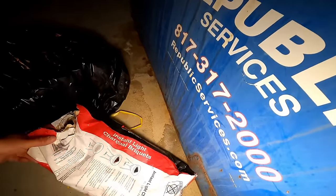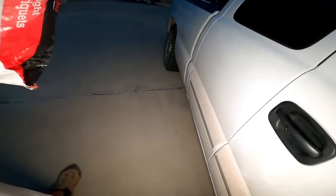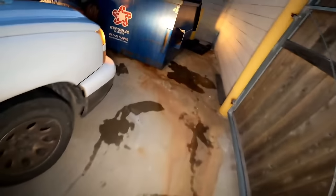We're absolutely going to pack the blessing box. Might try and find a couple of different blessing boxes just to kind of spread things out a little bit.